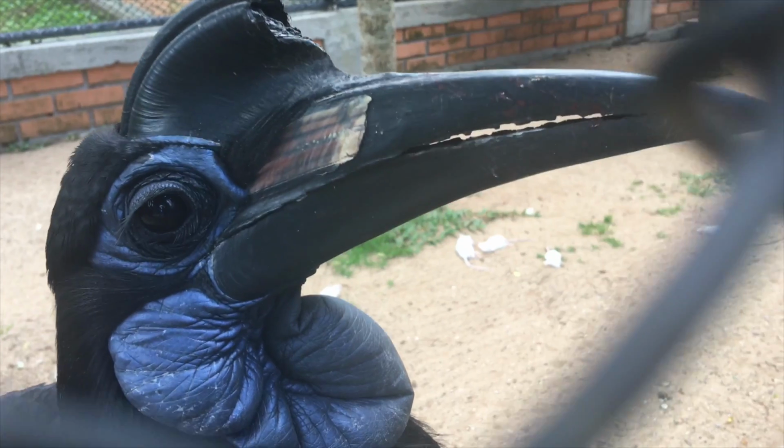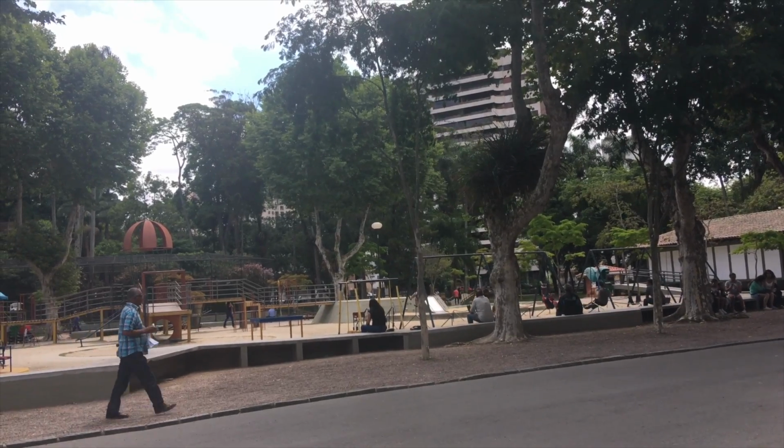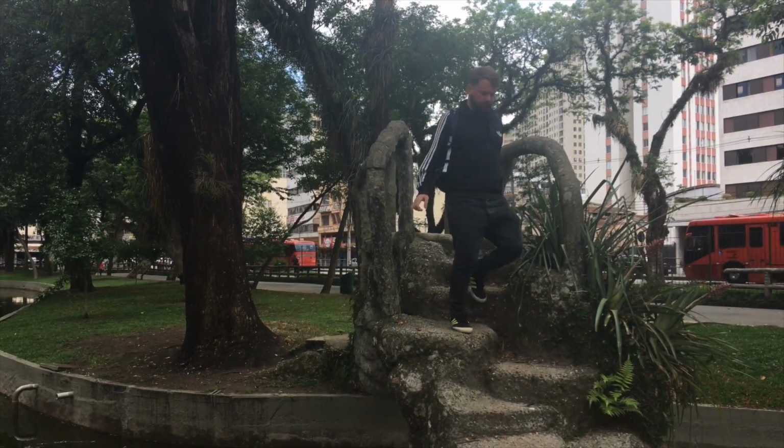So this bird is huge and he eats mice. Quite an impressive animal. So that was Paseo Público. On to the next one.